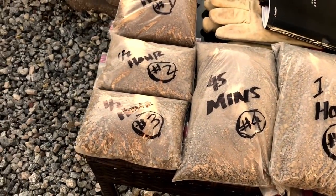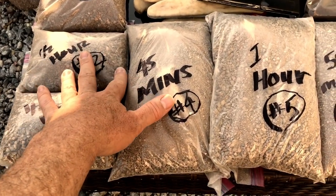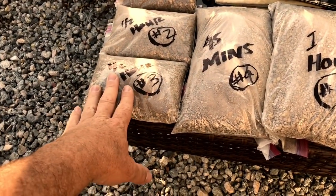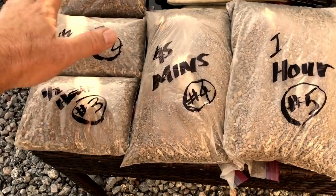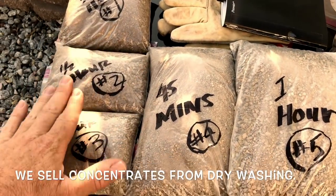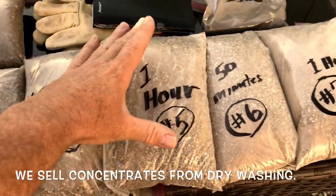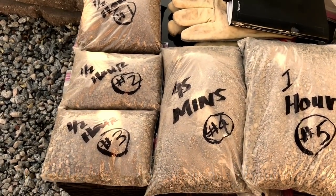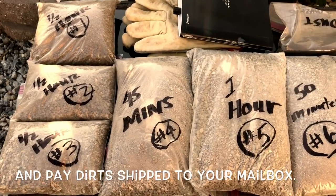One other thing I wanted to mention is that it's helpful if you do a timed run, because you can compare one area to the next. I shoveled for a half an hour here. I shoveled for a half an hour here and here. So now I can compare the different quantities of return of gold. So same thing with these. This will give me a good idea about when and if I go back to those areas where I want to focus my efforts and my time.